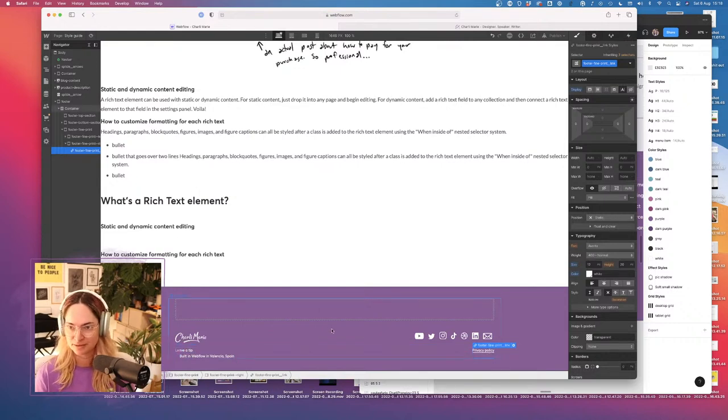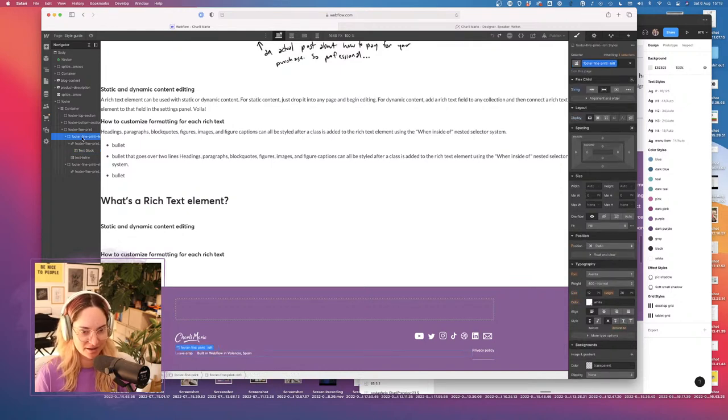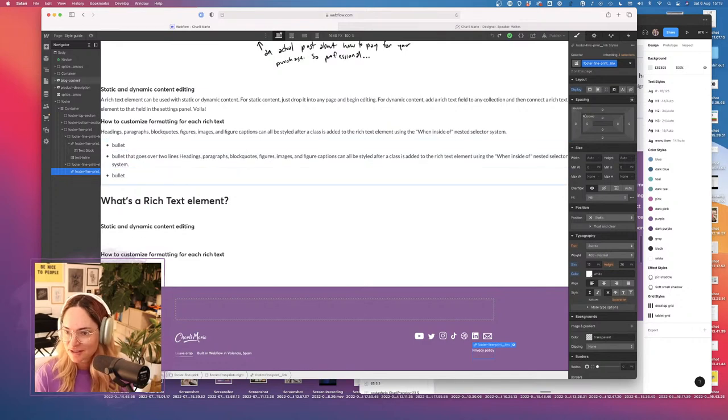Ooh, okay. So why is this one... This is what I can't work out. Okay. Why is this having some sort of extra space on the bottom of it? Like, why are you extended so tall?